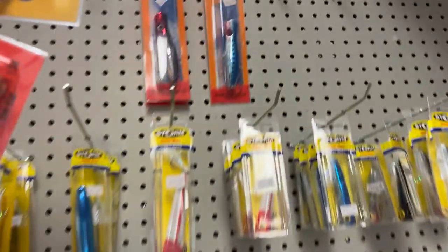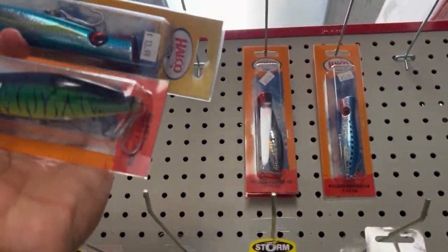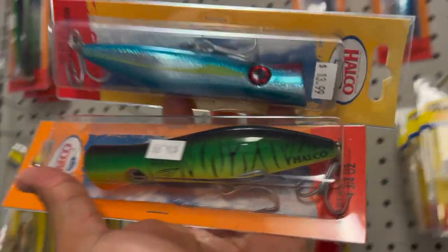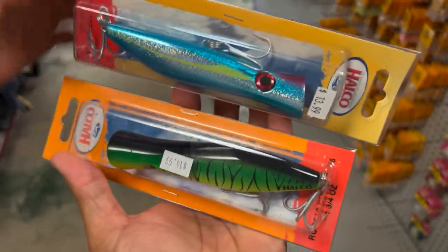All right, so why don't you do this? We've got a couple of these big boys. Comment down below which one of these you think would work better for big jacks on the beach. Lorenzo, do you have a pick? I'm picking this guy. You want to pick that guy?